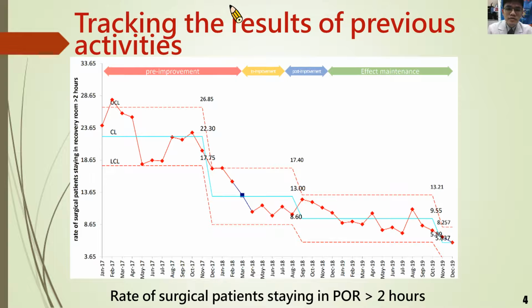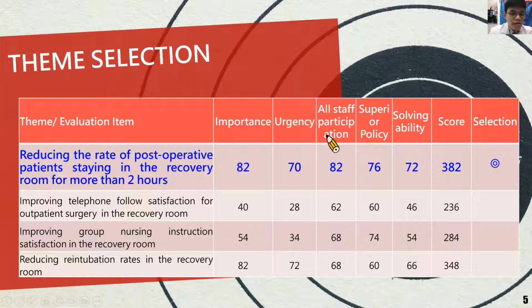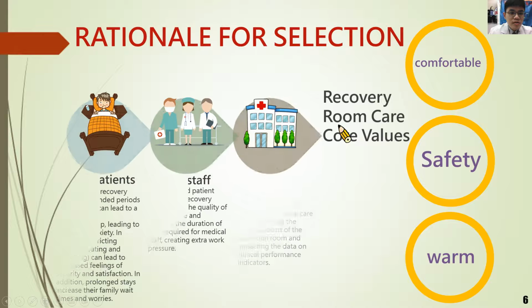Tracking the results of previous activities, our rate of surgical patients staying in the POR over 2 hours was 22.3% in 2017. We lowered it to 8.2% in 2019. However, the Taiwan Clinical Performance Indicator was 2% during the same time, so we're still much higher than the average. So we chose this topic by voting according to the factors shown here.